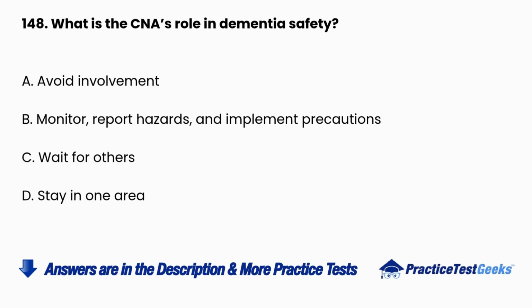148. What is the CNA's role in dementia safety? A. Avoid involvement. B. Monitor, report hazards, and implement precautions. C. Wait for others. D. Stay in one area.